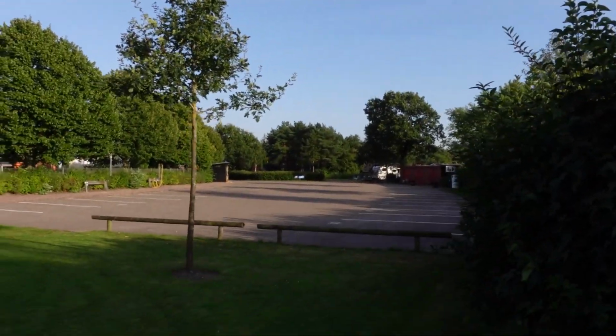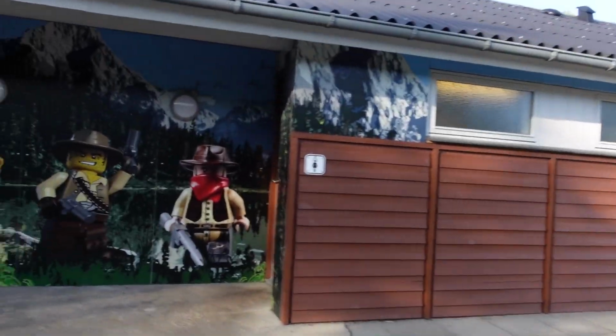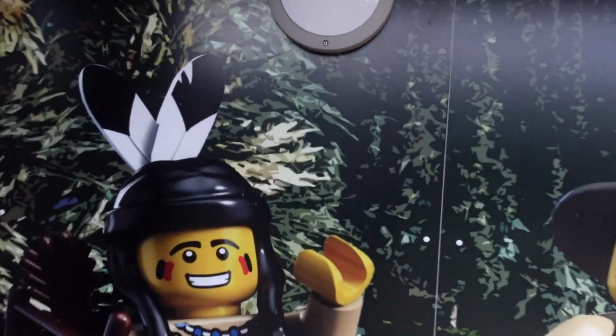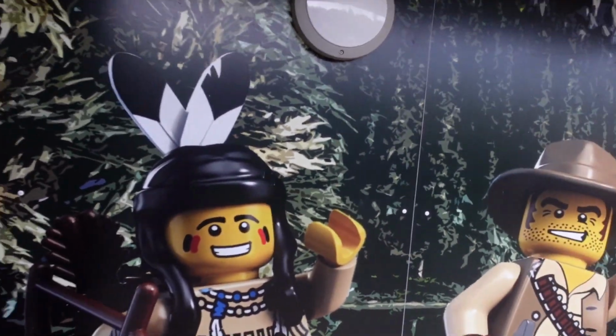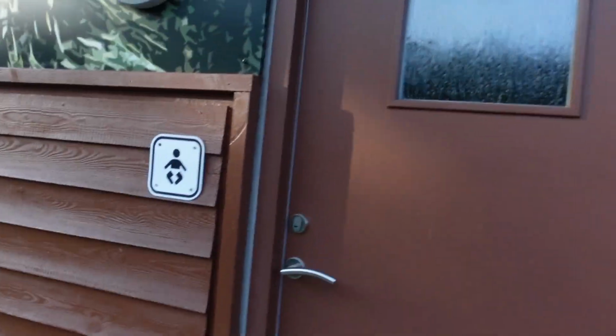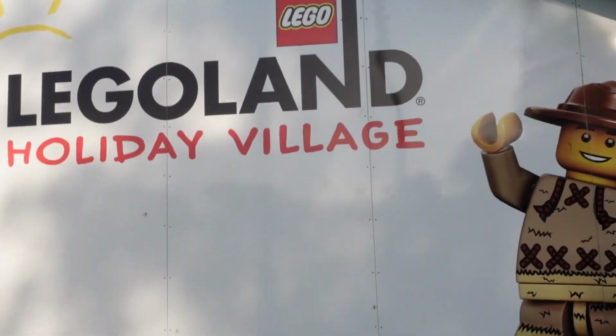But you've got the hard standing there, baby changing, and then looks like it is a shower facility, which I guess you have your own. Yeah, you must get given a key. But let's have a look at the Holiday Village artwork.